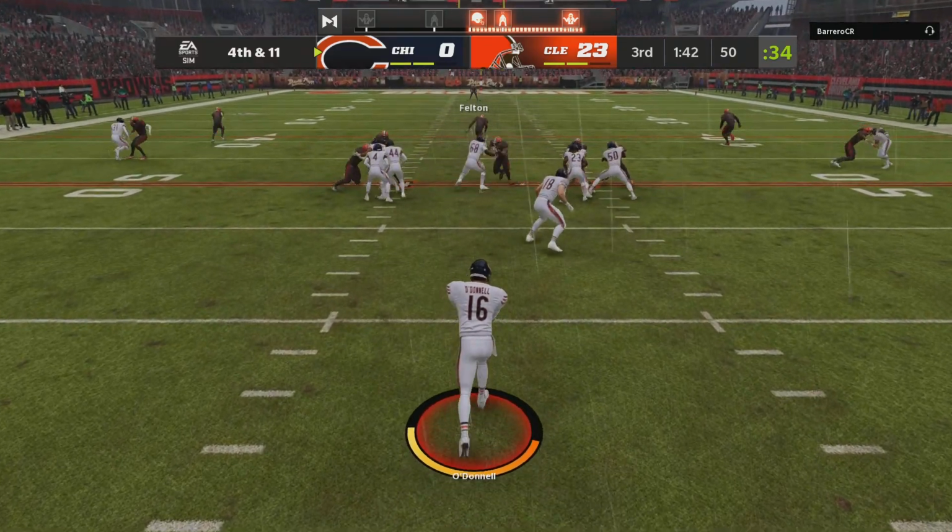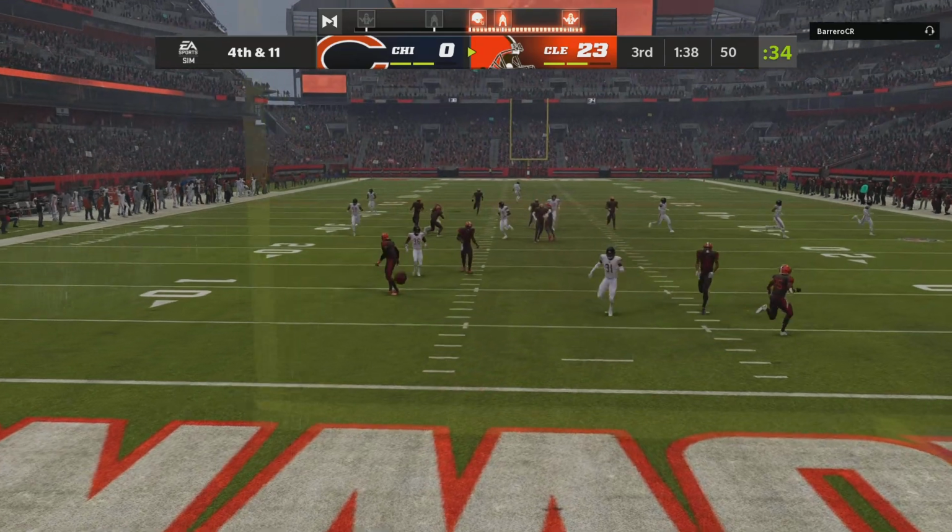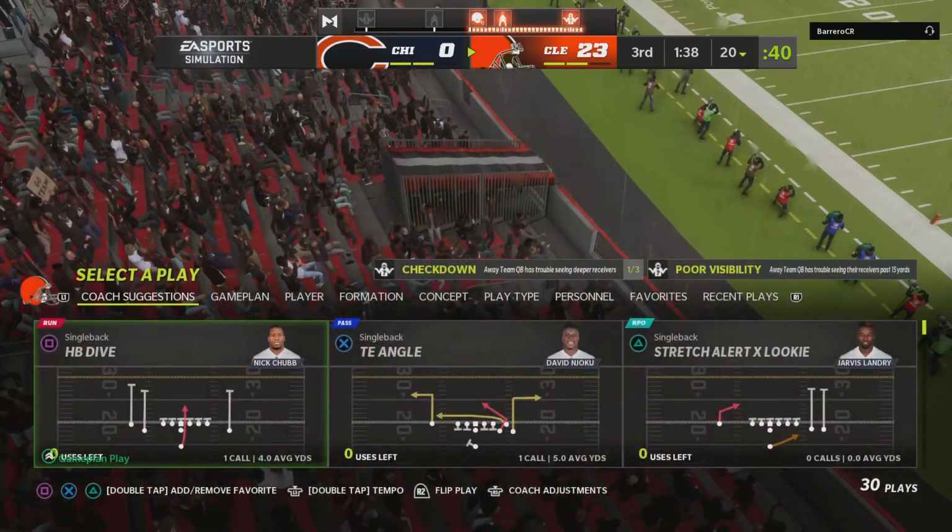A third quarter score now from MetLife Stadium. And the Giants are starting to pull away in that one. And we'll keep an eye on that one as our game goes along here.